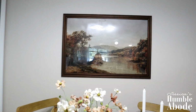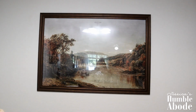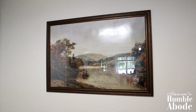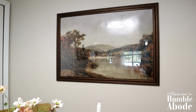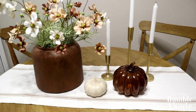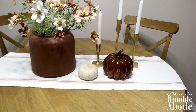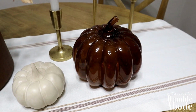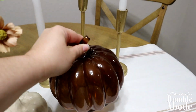In the dining room, I still have this print up on the wall. Still can't see it because that is plastic and not glass. Eventually, I think I need to replace it with glass, like I've already said. And then on the table, I replaced that orange pumpkin that I moved to the entryway with this glass pumpkin from Target, also from Threshold. And it's got a tea light underneath.